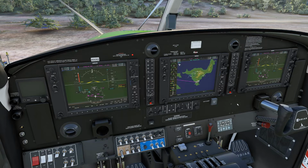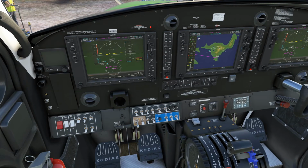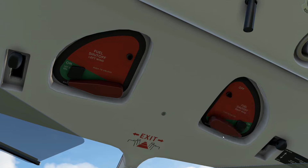What else do we need to do? Now, I'm probably going to skip steps, folks. I'm not following a checklist. I never really do. We've got a beacon coming on. We'll get this thing pressed in. We'll come upstairs here and get some fuel on, which is that way, that one, and that one.